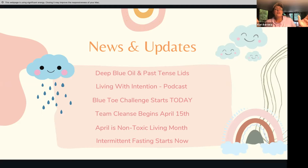First things first, deep blue oil and past tense lids. Okay. If you've ordered a deep blue oil or a past tense roller ball in the last 2 years, in the next few days, if not today, you're going to get an email from doTERRA saying that you have some options. They both have the menthol salicylate in them, which is also a property that's found in aspirin, okay? Because of that, they don't want kids to drink it.